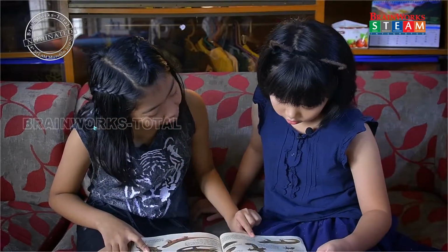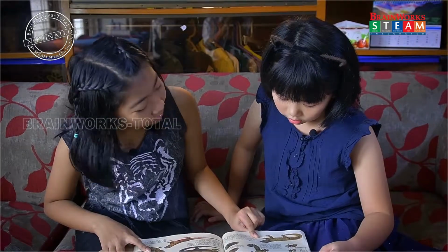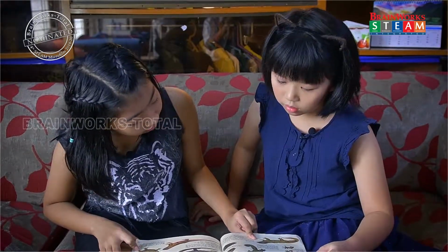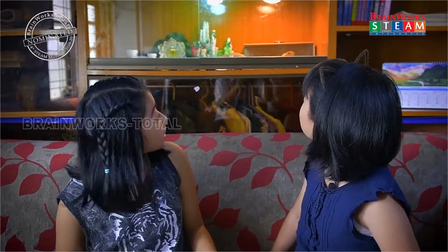Look, this is the bearded dragon. Cool. It looks really different in captivity. Look up. Whoa, is it your pet? Yeah, that's my pet. It's a bearded dragon. It looks like this in the wild, but in captivity, it looks really different.